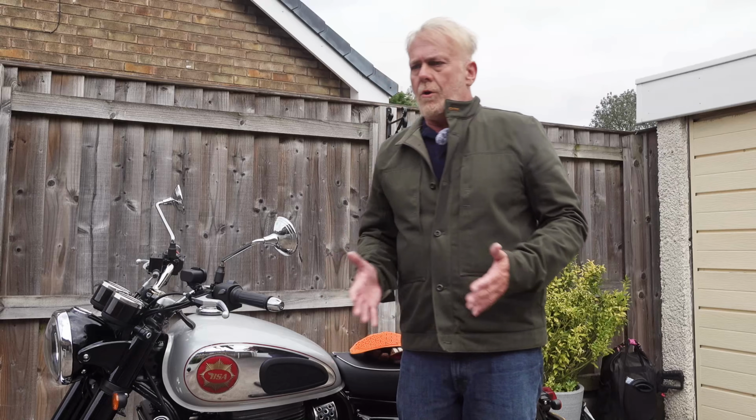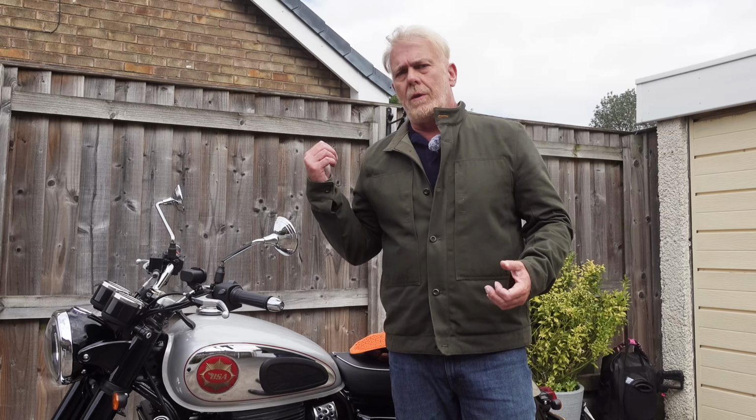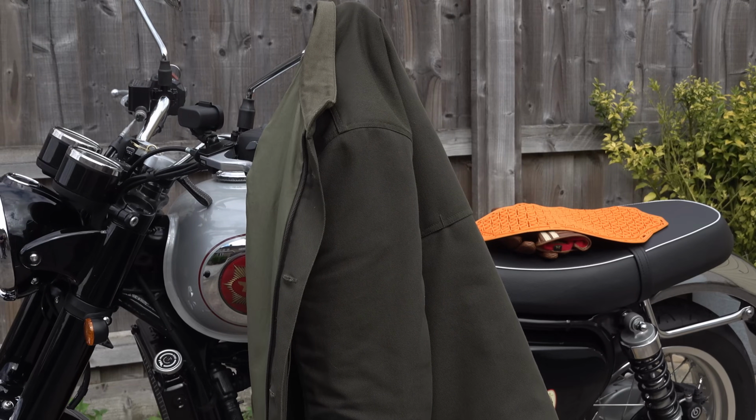But if you do that with most jackets, it'll inflate and you'll end up looking like the Michelin Man. So what Ashley's done is incorporated some vents into the back, just below the shoulder here. On hot days, this gives the rider a wonderful sort of air-conditioned jacket, in that rather than the jacket inflating, the air comes in at the front, it circulates over your shoulders and between your shoulder blades, and then comes out the back without inflating the jacket. It works really well thought out.